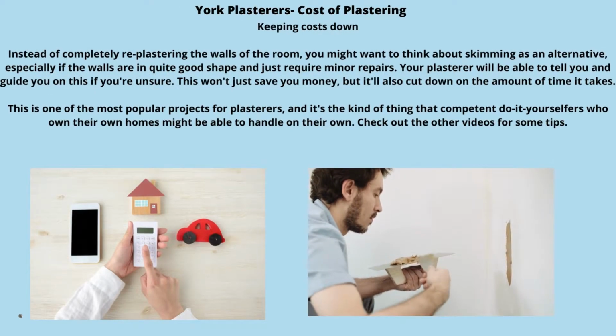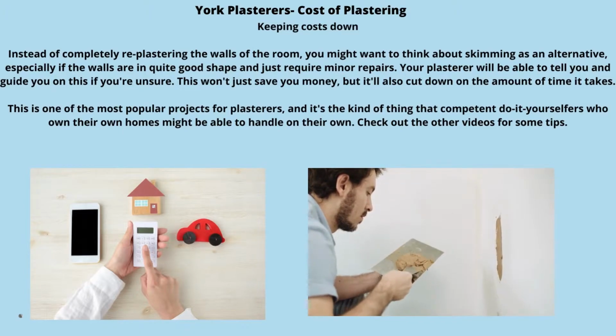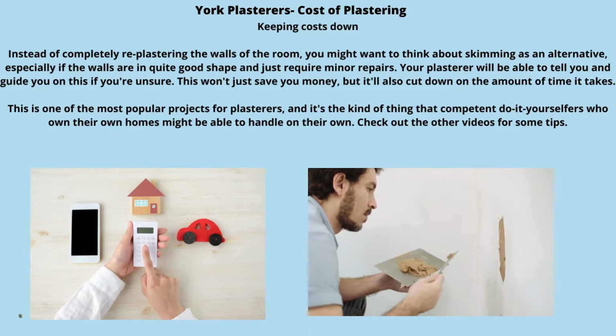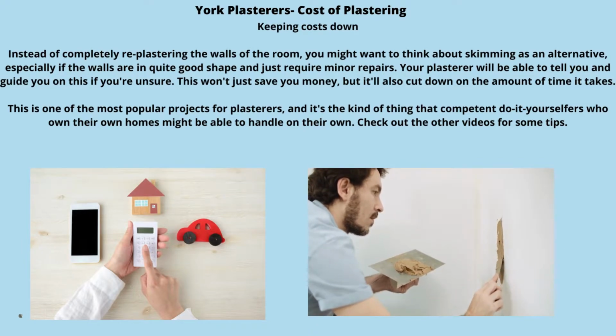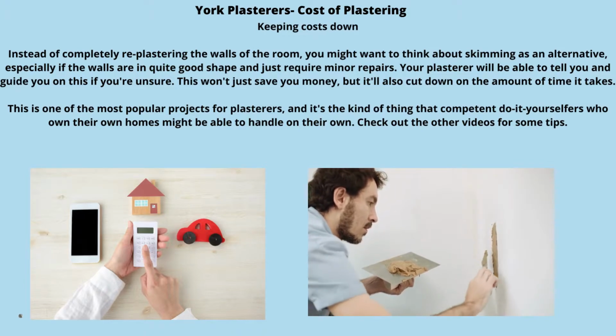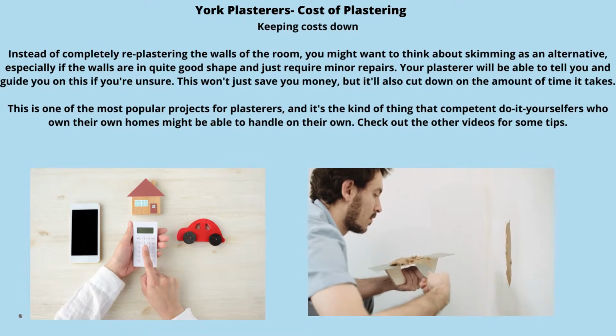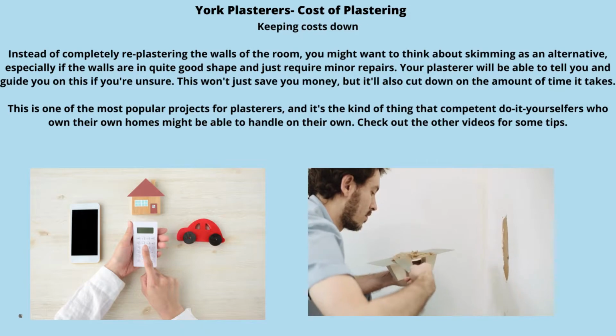Instead of completely replastering the walls of the room, you might want to think about skimming as an alternative, especially if the walls are in quite good shape and just require some minor repairs. Your plasterer will be able to tell you and guide you on this if you're unsure. This won't just save you money, but will also cut down on the amount of time it takes.